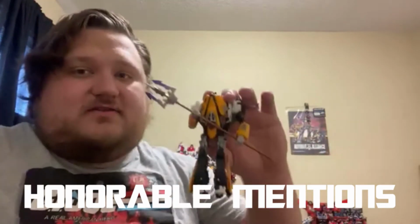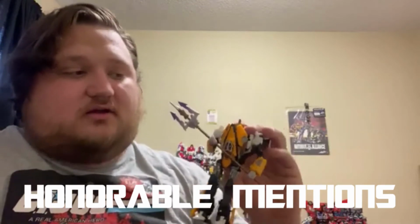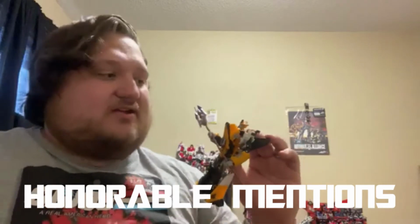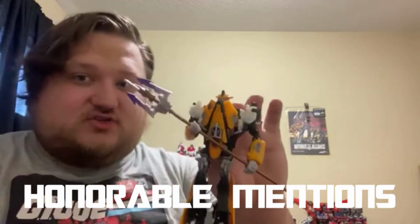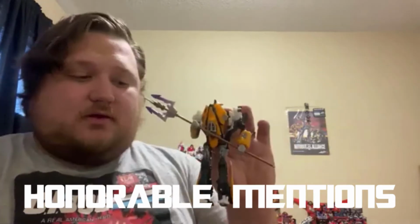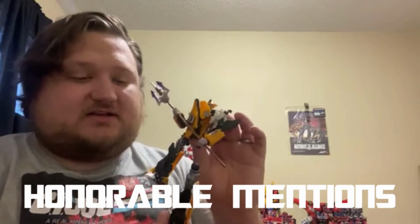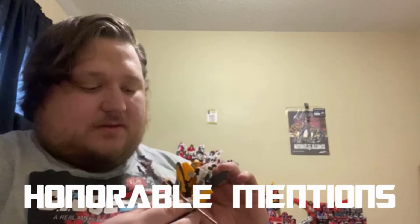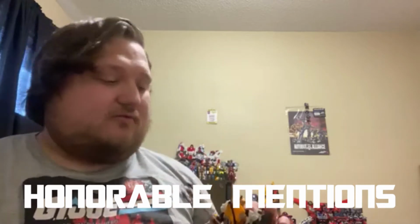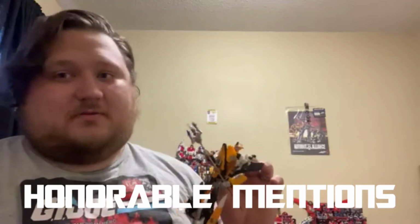Next up, we've got Hunt for the Decepticons Terror Dive. Now, this is a figure I have been wanting for a long time because he looks so good. It's a nice original design. Just a nice character. Plus, he comes with a huge trident weapon that he can dual wield. That's awesome, right? Well, the reason that he's just down here on the honorable mentions is because his legs like to come off very easily. And apparently that's a problem that a lot of people used to have when he was coming out, and that's really unfortunate. I still like him, but not enough to put him on the top 20 list.